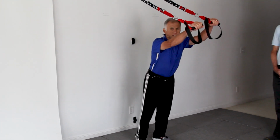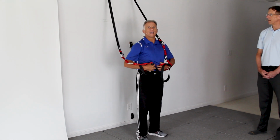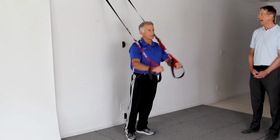We're just going to start up here and pull down. Oh, interesting. You've got to tighten up the stomach, because we don't want this. This is not going to help the core near as much. A little bit of lats, almost there.